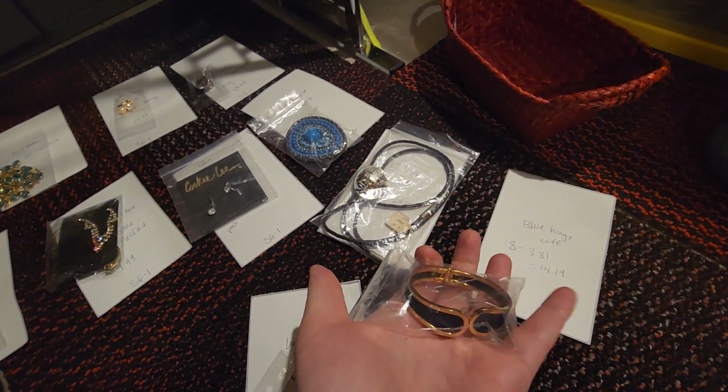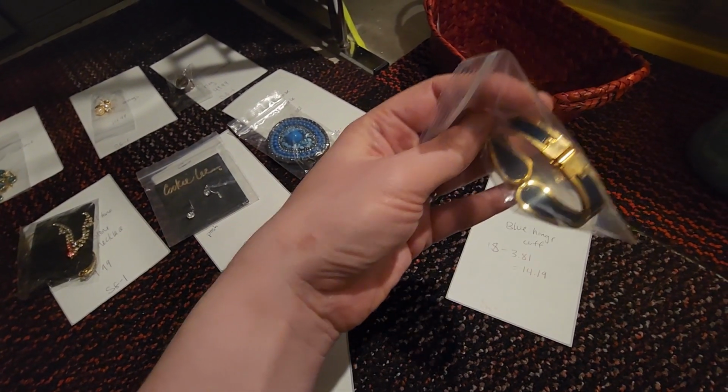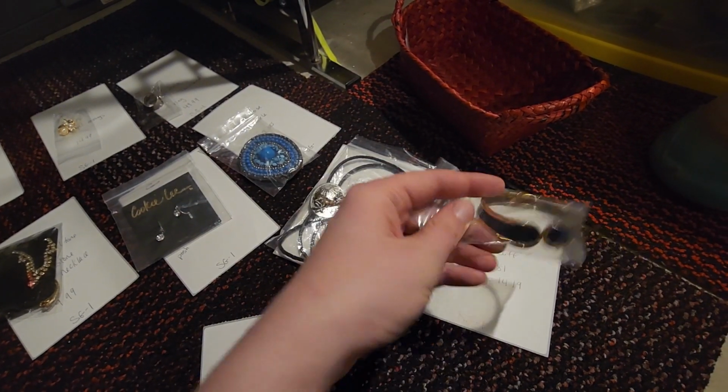But this one sold for $18 on Etsy, and I paid $3.81 shipping, making my earnings $14.19. And again, this one is unsigned but really neat. I love selling vintage hinged cuffs, very retro, and this one's like a navy blue.